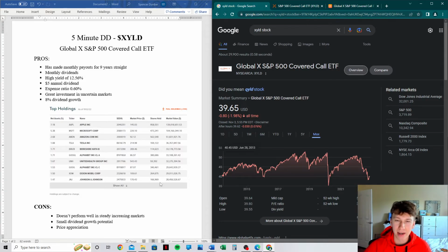Small dividend growth potential. That's probably the main negative I have for XYLD, is the dividend growth. 8% is really low. And I shouldn't say really low. It's just not as high as I would like it to be. And so with that, long term, more dividend growth is always a great thing.